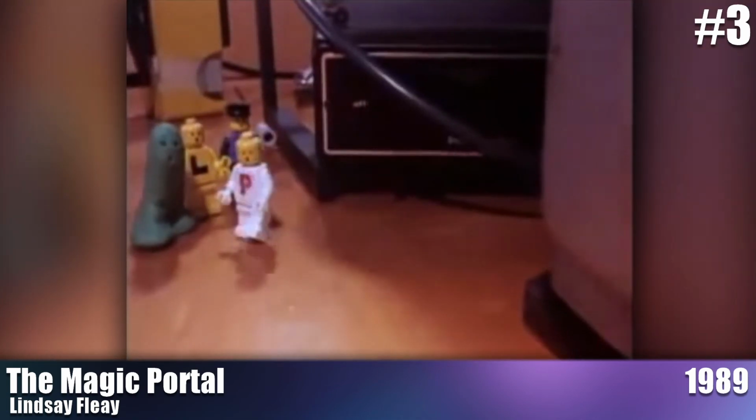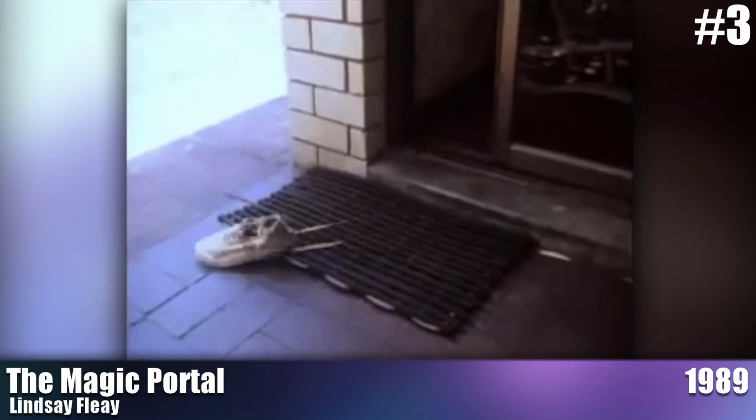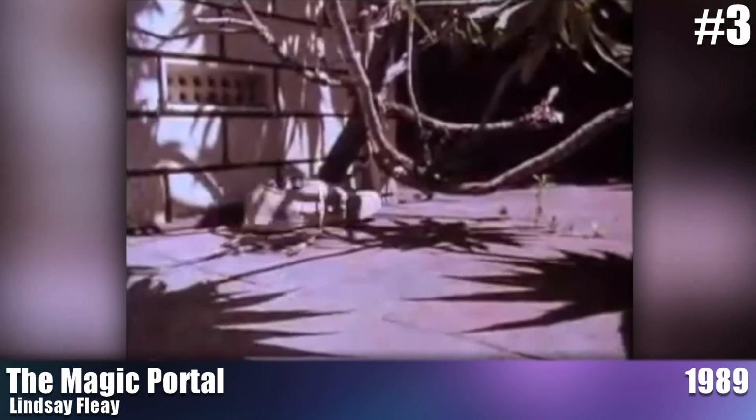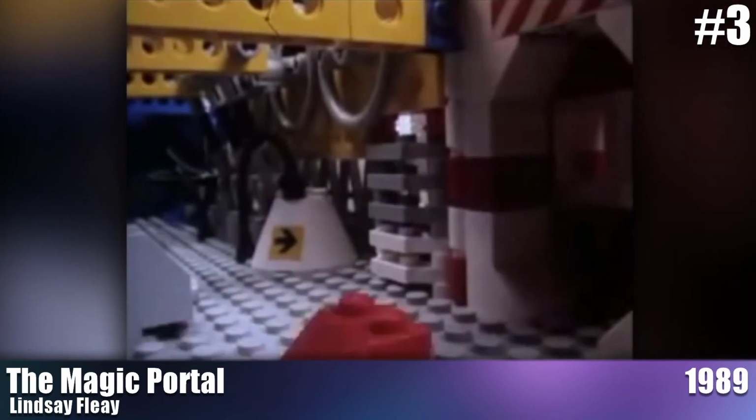Lindsay does a particularly tremendous job with this film's animation and production design. Almost every sequence has perfect fluency and movement that coincides with some fantastic on-screen minifigure and set design. If you have any interest in stop motion, I definitely recommend giving the Magic Portal a watch.